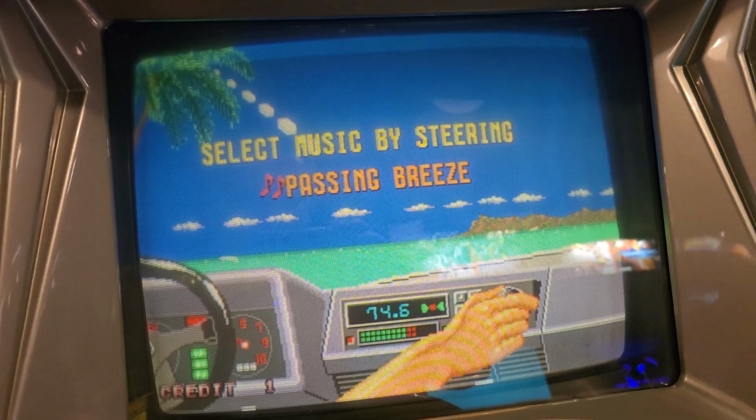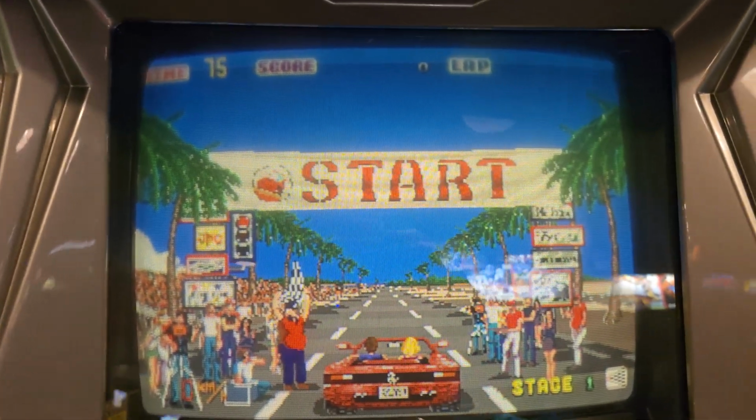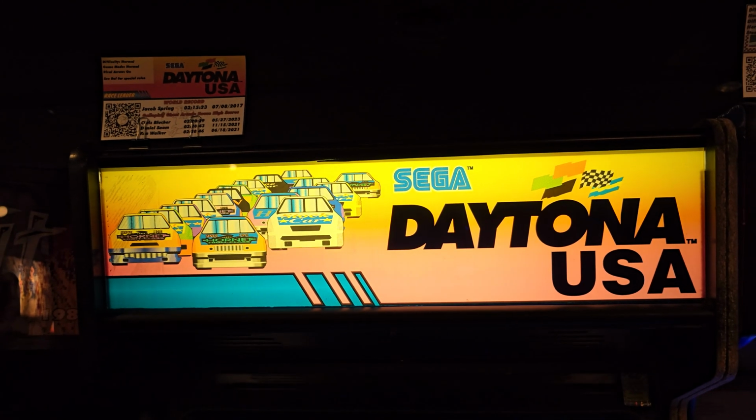Oh, here's where you have to push the button. You push the button, and it gives you a coin. I've actually got this game on my Tandy. So, all right. Let's go for Outrun. Here we go. All right, it's time to play a little Daytona.